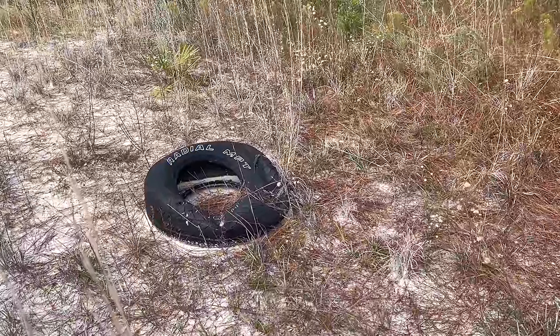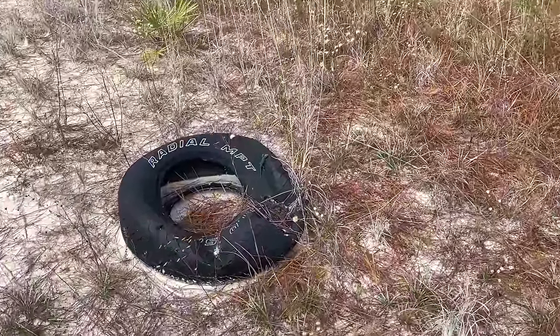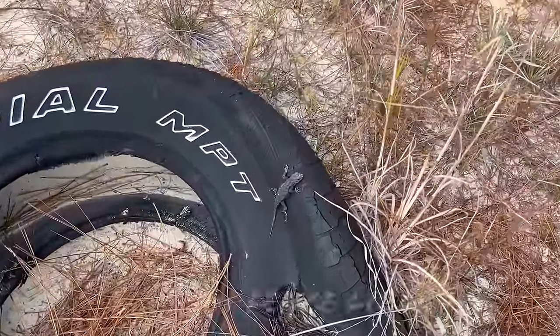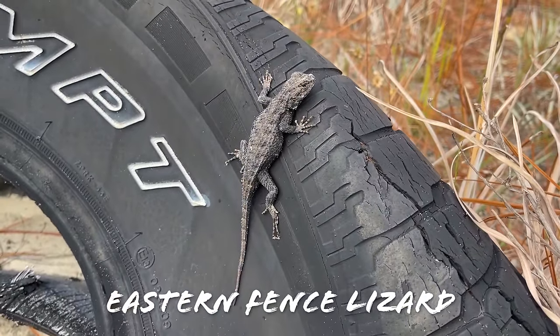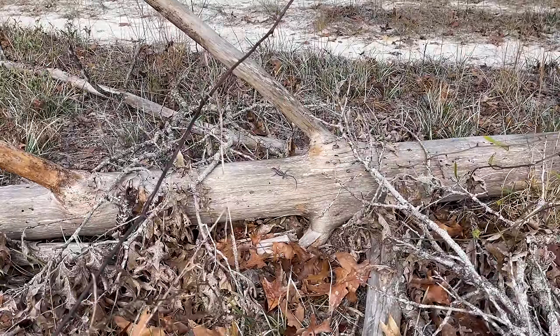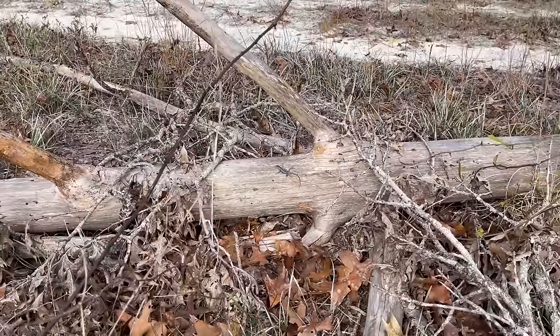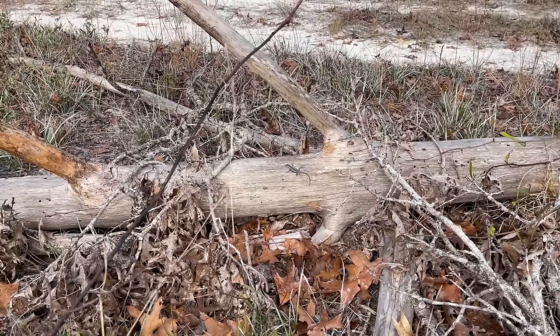Well, there's our first herp of the day. Nice eastern fence lizard basking on this tire. How's it going, dude? Another fence lizard. The reptiles are basking. Let's hope the snakes are out.